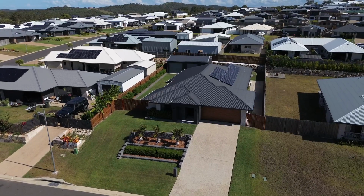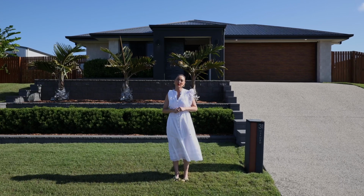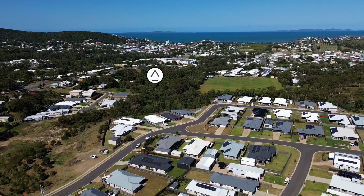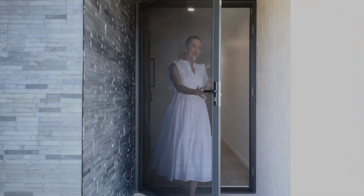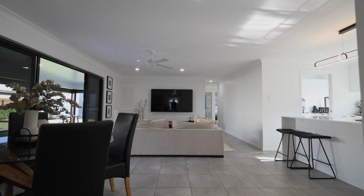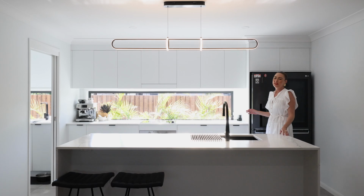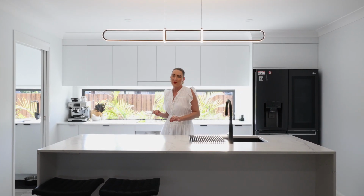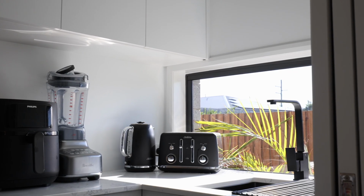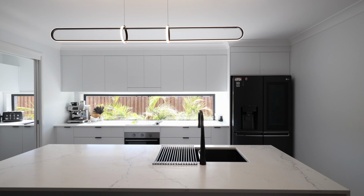McPherson from the agency here, and I cannot wait to show you 31 Oxford Road in Yeppoon. This generous family home is exceptionally appointed. From the waterfall stone bench tops through to the walk-in pantry, I love the functional floor plan and generous outdoor entertaining.